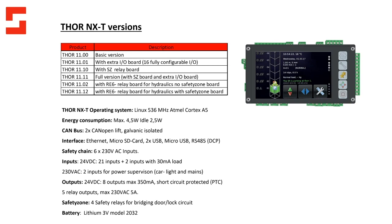And now, last but not least, we have two extra versions, 1102 and 1112. These are specially made for hydraulic units. So the RE6 relay board is equipped in this version, and you get 6 relays to control the hydraulic unit. You can have that in the version without the safety zone board or with the safety zone board. So if you look at these order numbers, 1102 and 1112, you will see that the 2 at the end indicates that it is for hydraulic units.